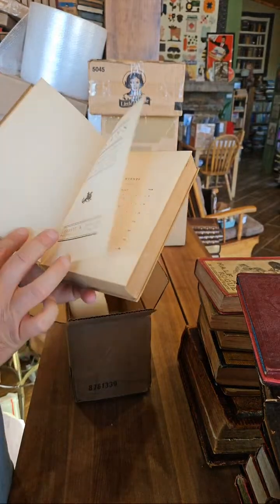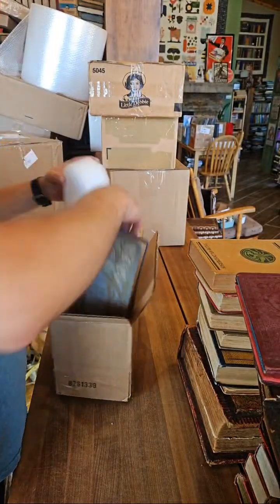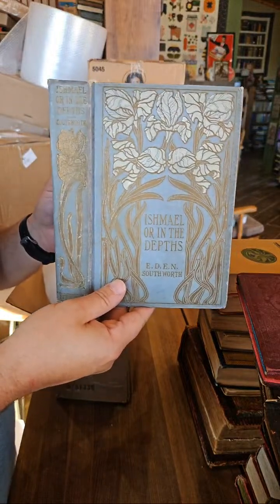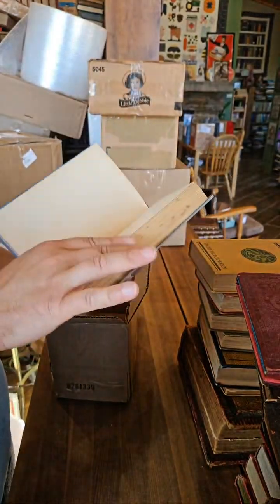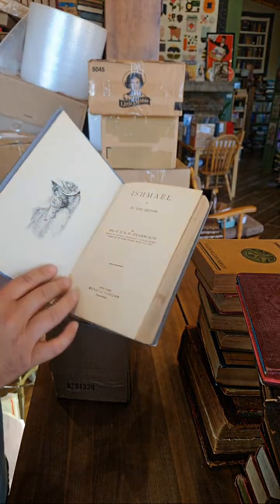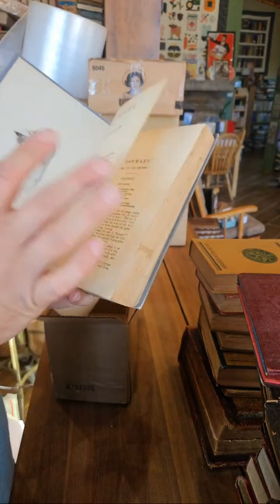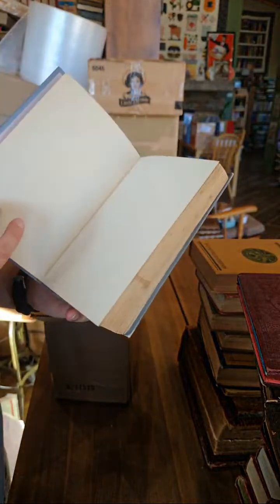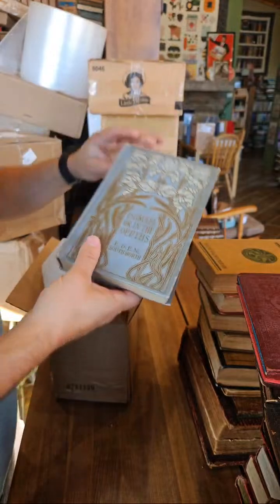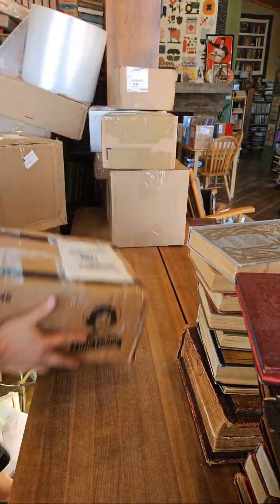Let's see, first and second series complete in one volume. No date, circa 1910s maybe. And the last one, Ishmael or In the Depths, with a beautiful Art Nouveau floral binding on that one. Probably circa 1906, maybe-ish. Ishmael or In the Depths by Miss E.D.E.N. Southworth. No date, circa 1900s, 1910s, that era. Not the most exciting book lot, but pretty decorative bindings nonetheless.